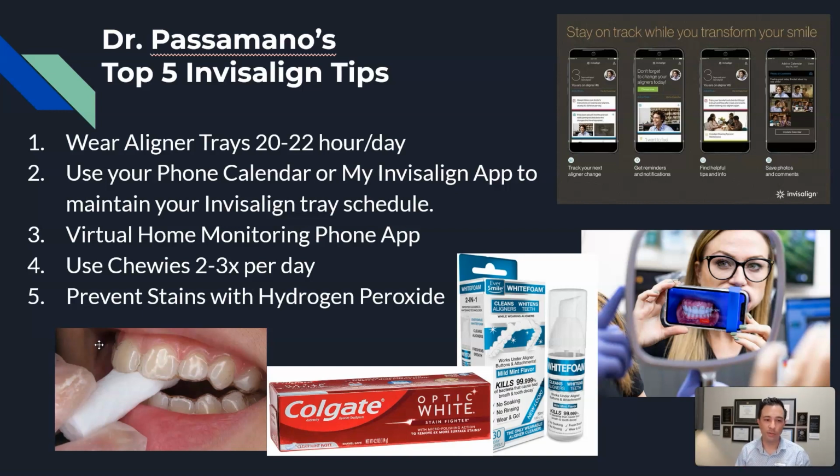Number 2, use your phone calendar or the My Invisalign app to maintain your Invisalign tray schedule. You're busy, everyone's busy, I'm busy, keeping track of your trays, change them out every 5 days, every 7 days.